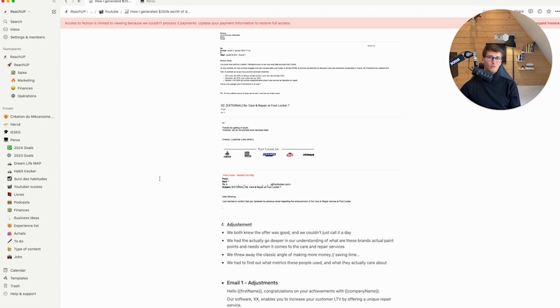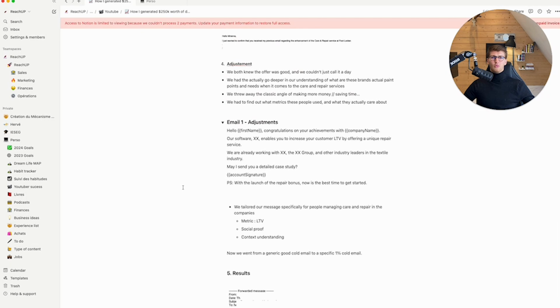And we needed to find out what metrics these people actually care about. Because they don't care about money, well, they do, but not in a very broad, common sense. So we needed to be very specific about what they actually care about, more specific than money. What are the things before the money that are going to help them make more money? So we went back and forth.